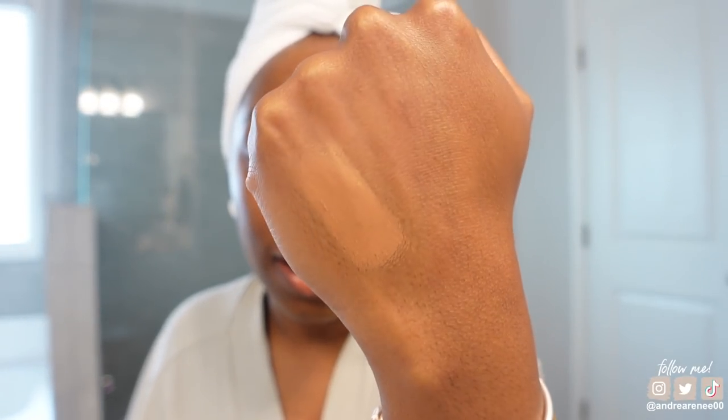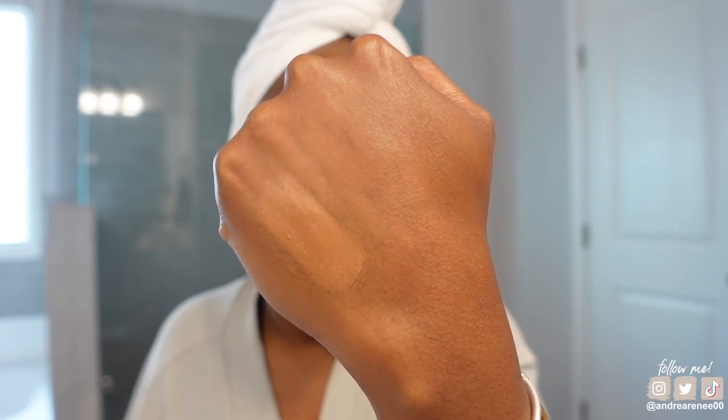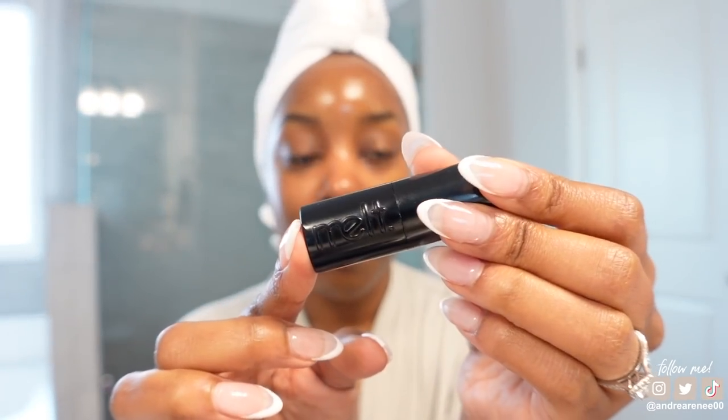So if y'all have heard me talk about the one from Revolution Pro in the shade Latte, I think either they just stopped selling it or, I don't know what happened, but for some reason I just can't find it anymore on their website. But it's literally the same. This color looks very similar to the Revolution Pro Latte lipstick that I always wear, because I got some backups of those lipsticks.